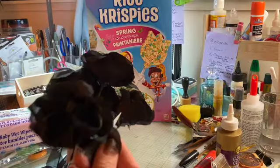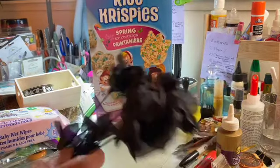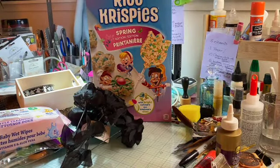I picked up some more black flowers because I really like using them. Anything to do with Halloween. Yeah, I'm not going to explain.